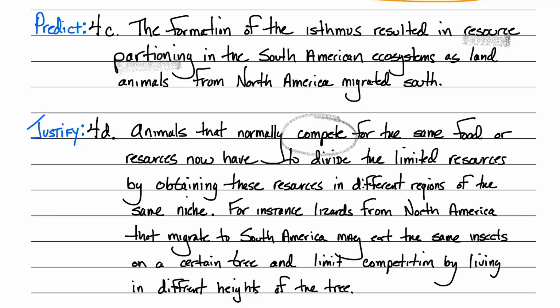So to justify it, we need to limit the competition so that both can survive. The idea that North American animals migrated south sounds to me like they survived very well. And by saying that they were in similar niches, they were both surviving. The only way that could happen is if we limited competition. And the only way to limit competition for the same resources is if they found different regions, or slightly different parts, of the same niche.